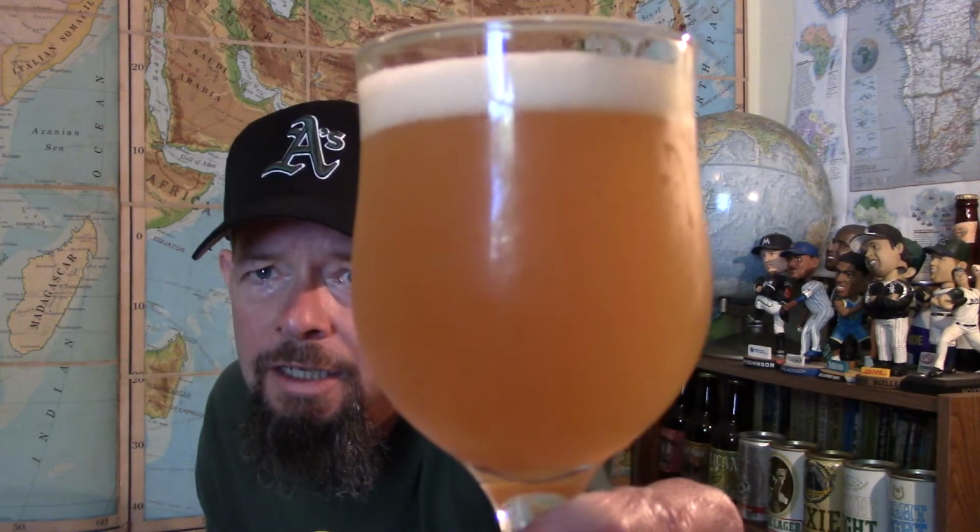This is a hazy IPA. This looks like juice. That's the thing at Gnarly Barley, the hazies. Somewhat yellowish head of foam. There's a yellow tint to it, and it's the orange appearance. All right, that's orange. It's like a screwdriver or something, like you see these mixed drinks. Oh, juice.